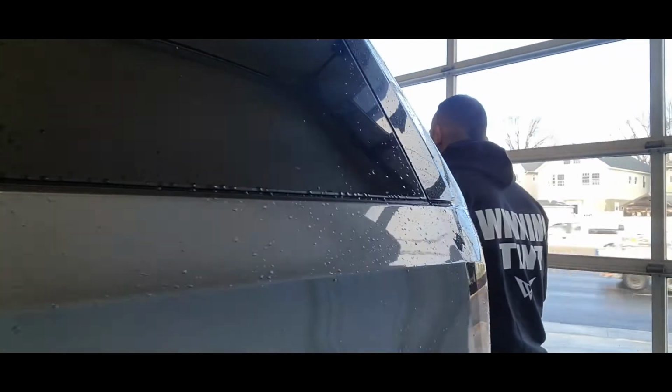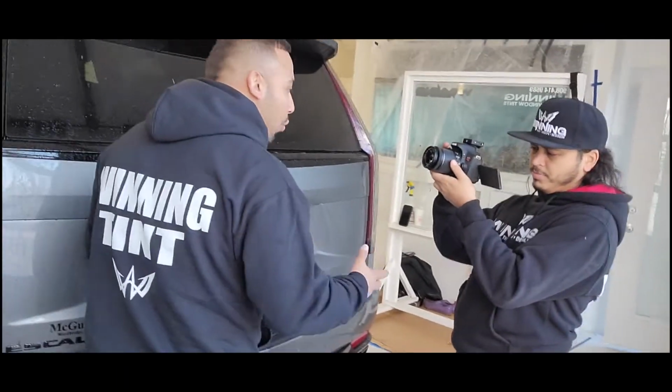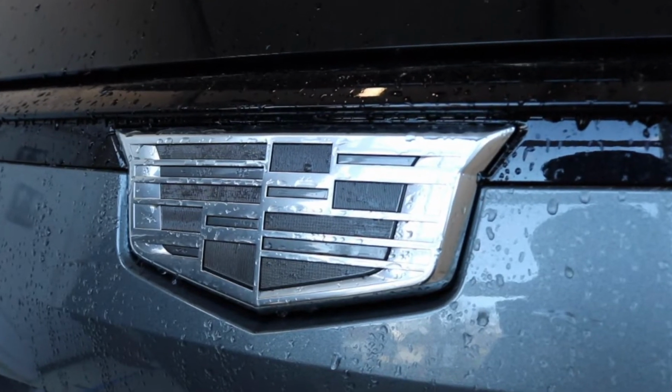Now we want to show you something really cool Cadillac did with their Cadillac emblem. I feel like it just made this Cadillac so much better and cooler, futuristic, guys, because now they're making their little emblems, or their insignias, or Cadillac crescent, if I may call it, into the button to open up the trunk. So let's check it out.